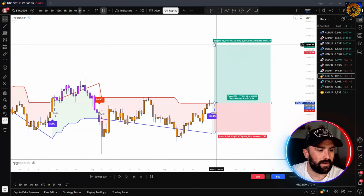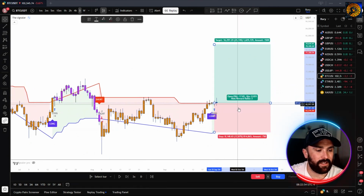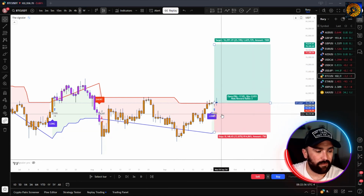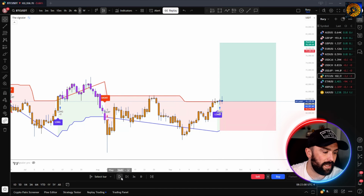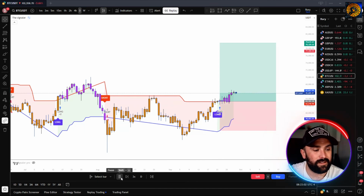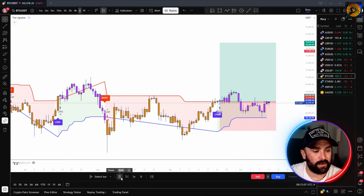I always recommend a 1-to-2. So a 1-to-2 would be right there. You can see risk to reward ratio 2. So if we're risking 1% on this, we will make 2% back. Then as we press play and watch this unfold, this is exactly how it does it. It could potentially scare you there with the stop loss being tested.